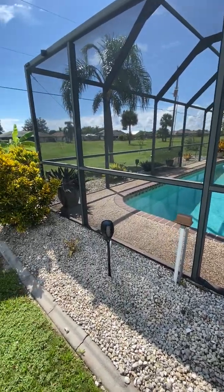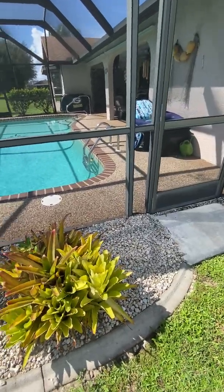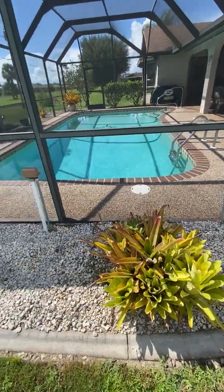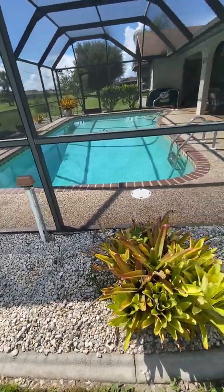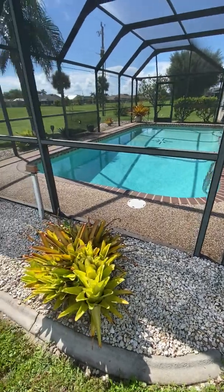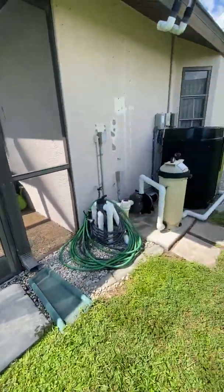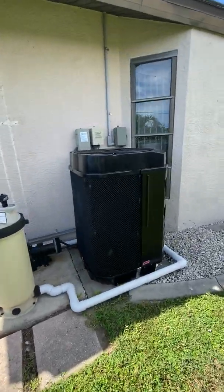Pool looks beautiful. I'll show you an up-close view of that when we get into the house, but that pool decking is called Pebble Tech. That's kind of a late 80s pool surface that can be cleaned up and sealed. Some people even cover that up with a newer style. This house has a heated pool, which is good.